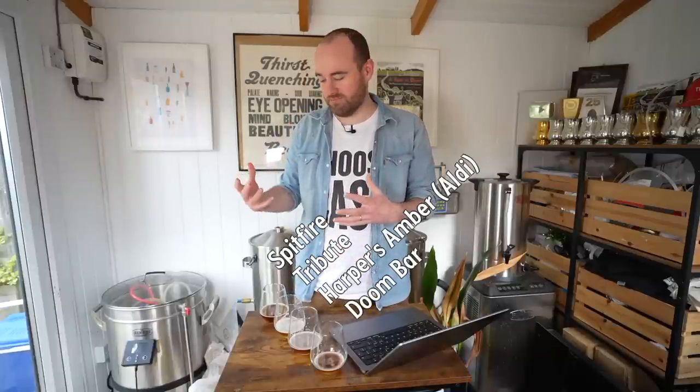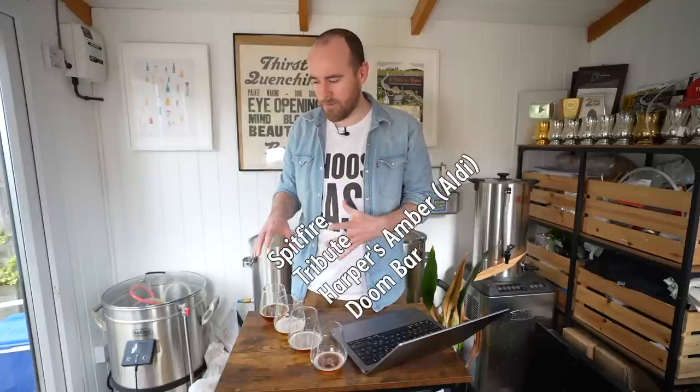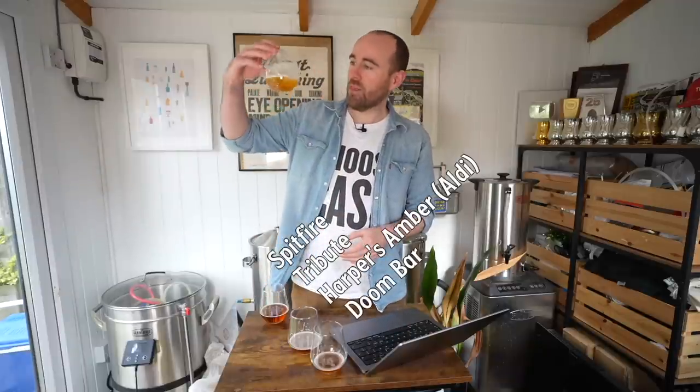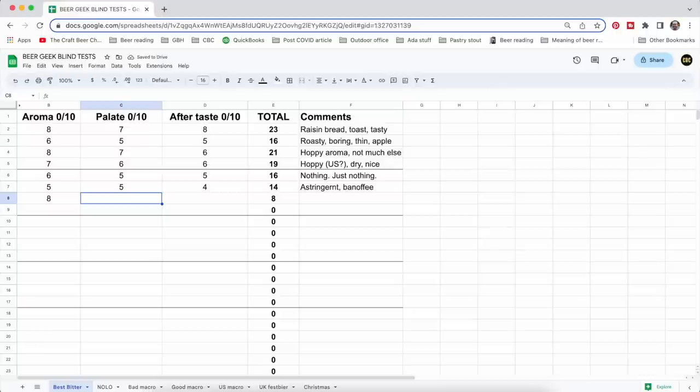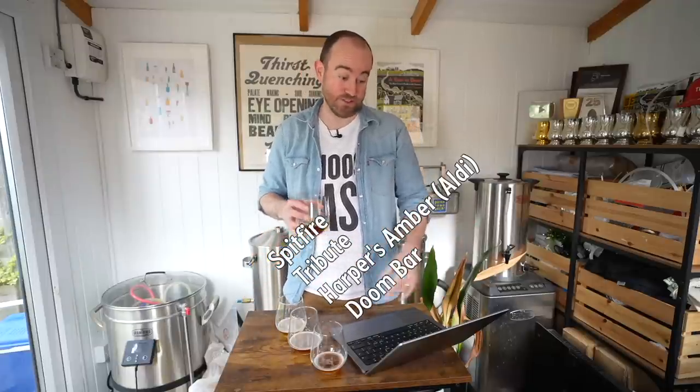Oh, beautiful body. Lovely sweetness, but the sweetness kind of disappears and then you're left with, because it's a pretty well-hopped beer, I think, quite a lot of kind of hop character. So really, really nice, right at the edges of what I'd call a bitter. It's eight across the board, but I'm going to knock one off just because there is just a little hint of astringency that comes with that higher hopping rate. Marmalade on toast, that's the kind of tasting note I want from a more hoppy bitter.